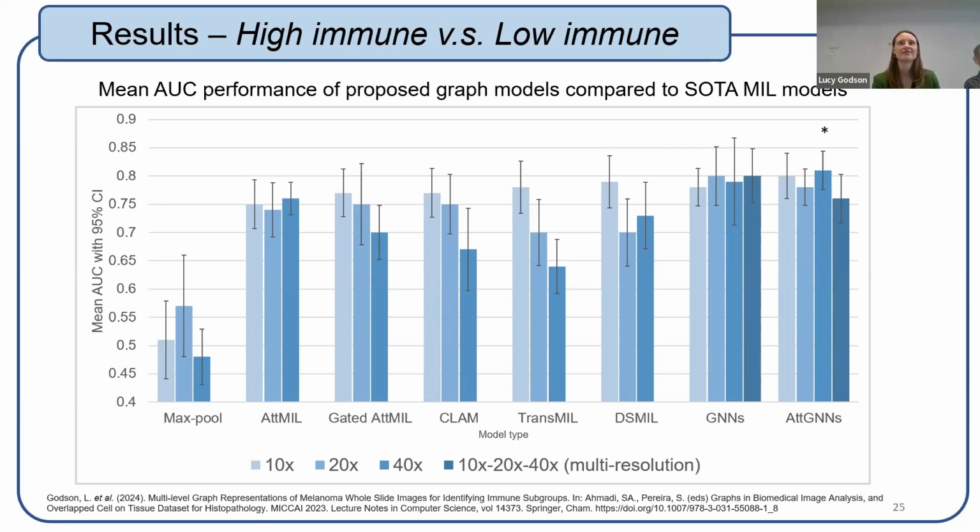So we have a few questions online. Jack said he'd be interested to see a 10x model and a 40x model, which I think I just spoke about. And Yuri asked, did you try to compare your method for immune cell subtyping with simple cell detection and immune cell quantification using, for example, PanNuke-trained models? I haven't, but I think that's a really good suggestion. For all my PhD, I was just using patch-based features.